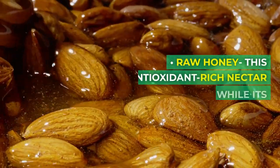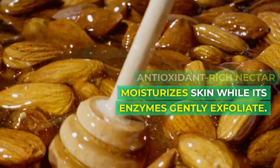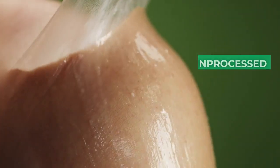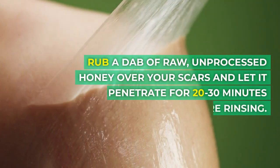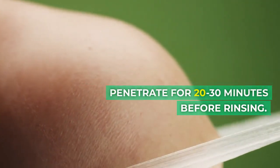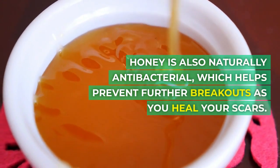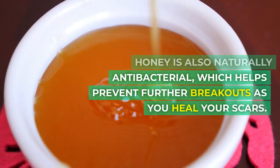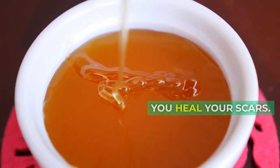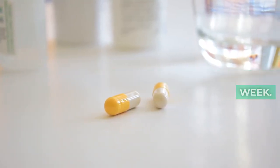Raw honey. This antioxidant-rich nectar moisturizes skin while its enzymes gently exfoliate. Rub a dab of raw, unprocessed honey over your scars and let it penetrate for 20 to 30 minutes before rinsing. Honey is also naturally antibacterial, which helps prevent further breakouts as you heal your scars. Use this treatment 2 to 3 times per week.